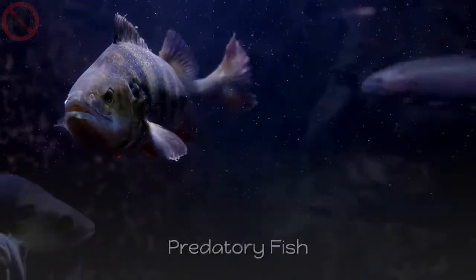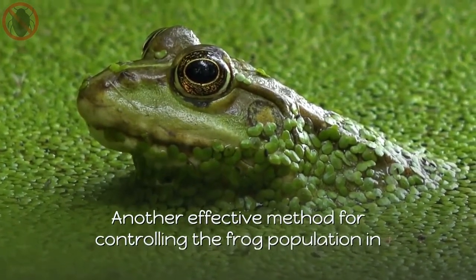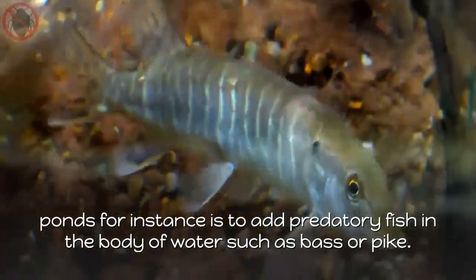Number 7. Predatory fish. Another effective method for controlling the frog population in ponds, for instance, is to add predatory fish in the body of water such as bass or pike.